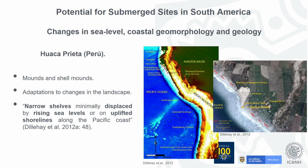Now, as we mentioned, and as Helen and Eric mentioned as well, there are sites that are the opposite way around, that used to be closer to the coastline and now are actually farther away and are terrestrial sites.